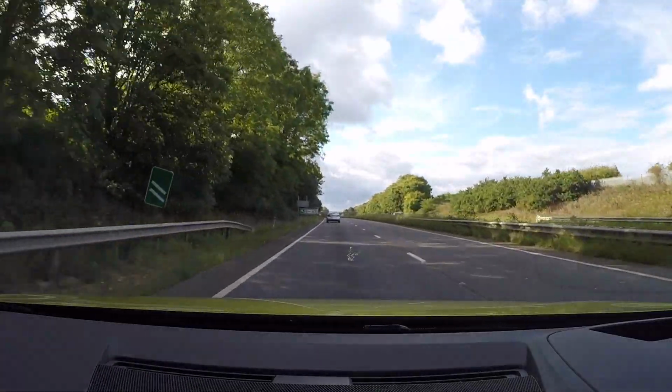So the best thing I can say about the Golf in terms of summing up the ride and handling is it's just really good all round. It's not the best, it's just very good at everything. Being a typical Golf, basically.